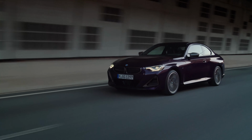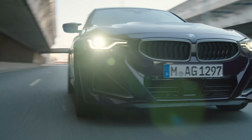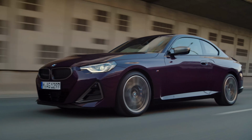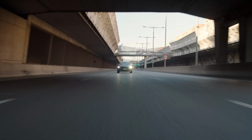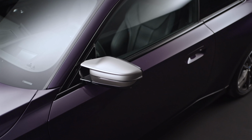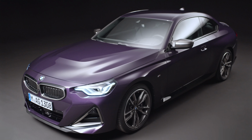So a 230i, it's going to start at about 40 grand, and M240i will start at about $51,000 when you include destination. And if you want all-wheel drive, that is available with both models for $2,000 more. The 2-liter 4-cylinder is going to produce 255 horsepower and 295 pounds-feet of torque. And the M240i comes with that 3-liter B58 inline 6 with 382 horsepower and 369 pounds-feet of torque. Exactly the same as the Toyota Supra that I tested recently.